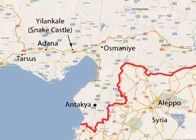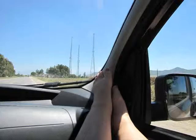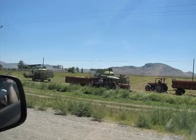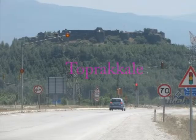Having successfully conquered Yilankale, we set our sights on Toprakkale, 30 kilometres away. After mountaineering in 40 degrees heat, it's nice to have a cool drink. Ah, this water must be at least 50 degrees! That's what happens when you leave your water in the car. Unbelievable! The countryside is pretty interesting, and aqueducts are still in use.